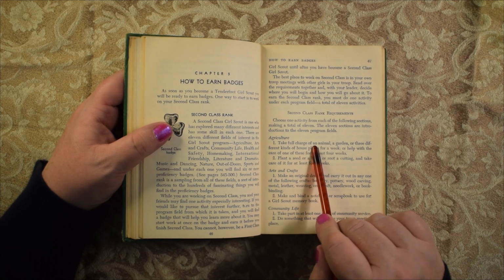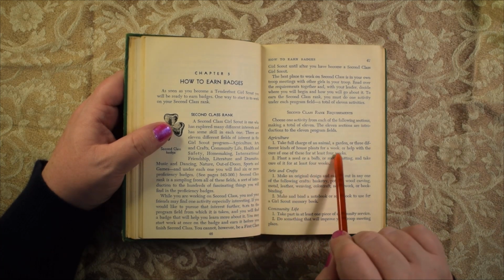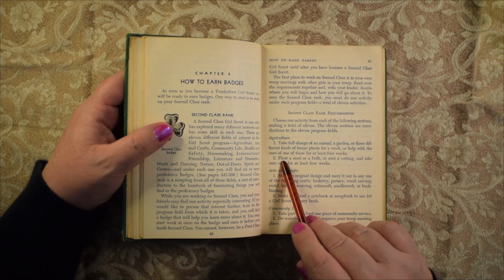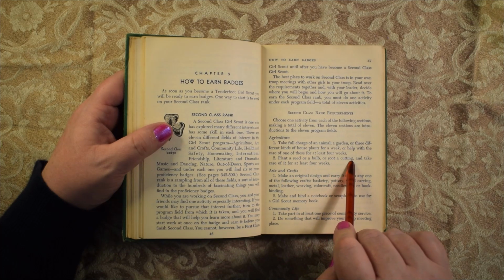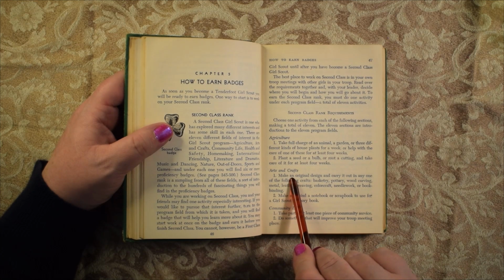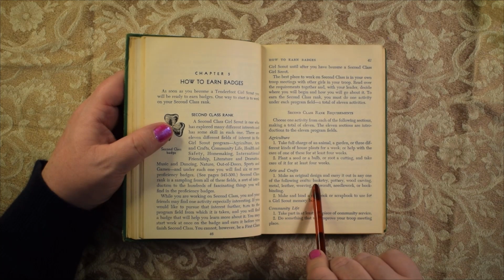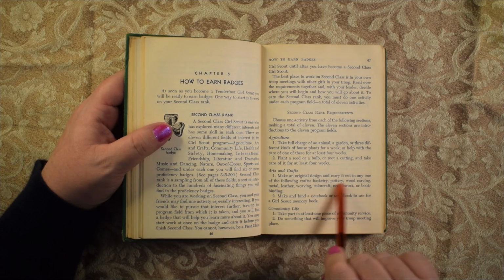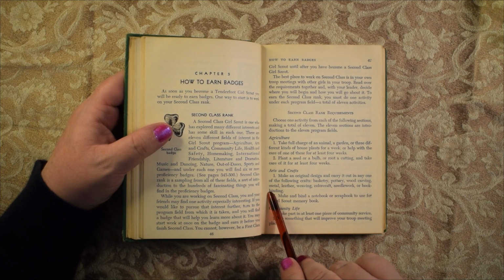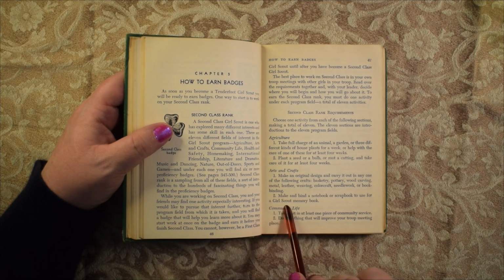Agriculture: take full charge of an animal, a garden, or 3 different kinds of houseplants for a week, or help with the care of one of these for at least 4 weeks. Plant a seed or a bulb or root a cutting and take care of it for at least 4 weeks. Arts and crafts: make an original design and carry it out in any one of the following crafts: basketry, pottery, wood carving, metal, leather, weaving, color craft, needlework, or bookbinding. 2. Make and bind a notebook or scrapbook to use for a Girl Scout memory book.